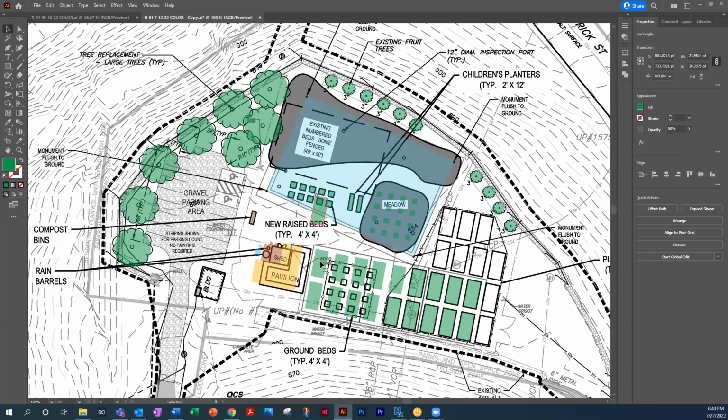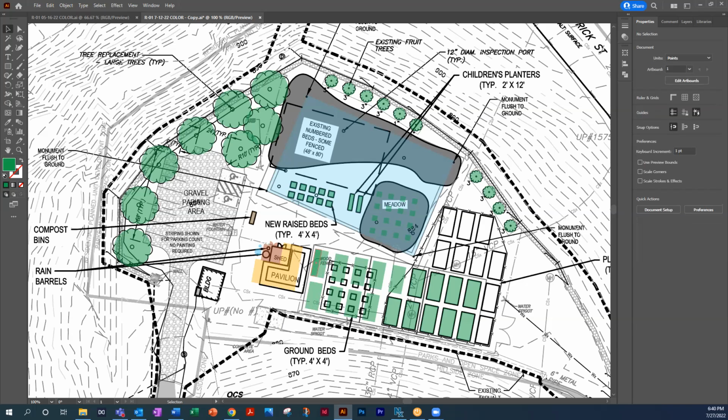And they can choose, because there's one gardener that has one of those really big plots and only has 4 things planted in it. So I don't think he really needs one of those whole ones. He might be better off with just having that half a strip.